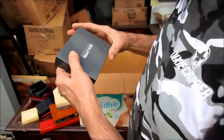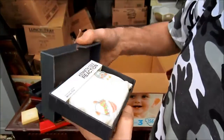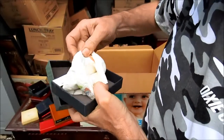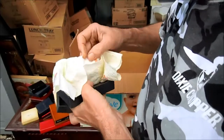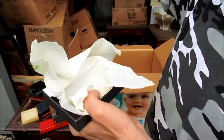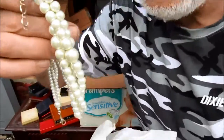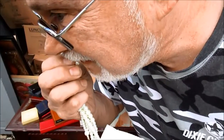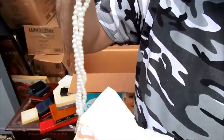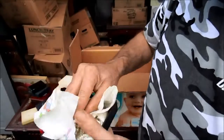Wait a minute. Kenneth Cole reaction. You want to see my reaction? I'll give you a reaction. Pearls. Get it? These are pearl necklaces. Do you get it? Wait a minute. Oh, that's gritty as hell. Those are real pearls. I don't get a whole lot for pearls, but they're real, so we'll get something for them.